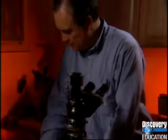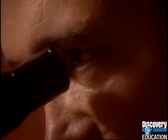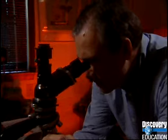Dr. Peter DeForest is one of the world's leading authorities on the forensic analysis of hair. He was called in to re-examine the hair from the crime scene and compare it to Honecker's. There are a number of features we look at. DeForest first looks at the hair's color.